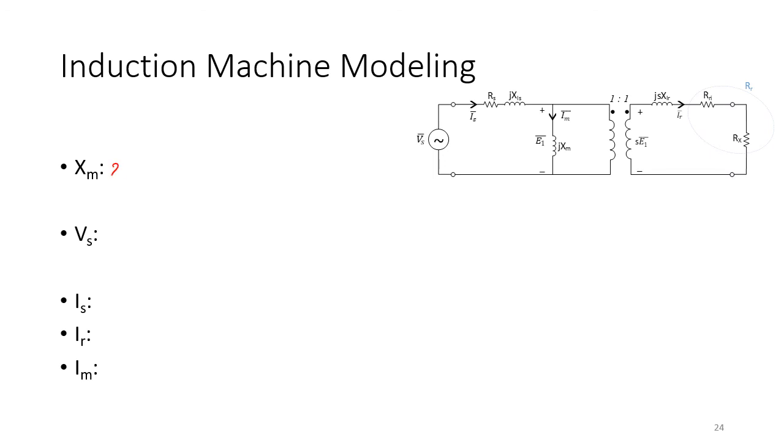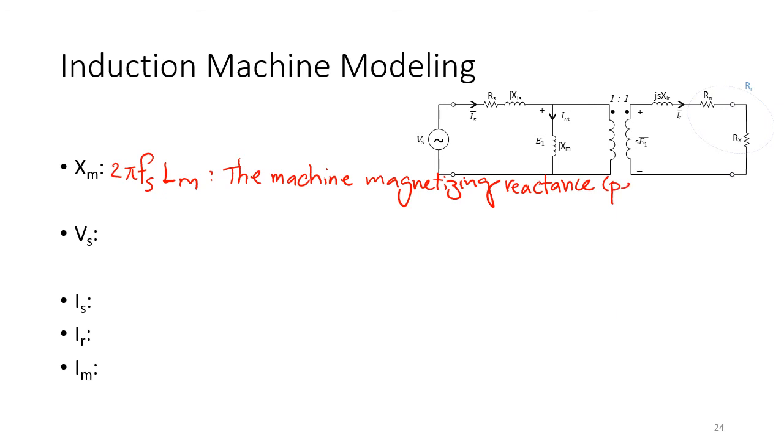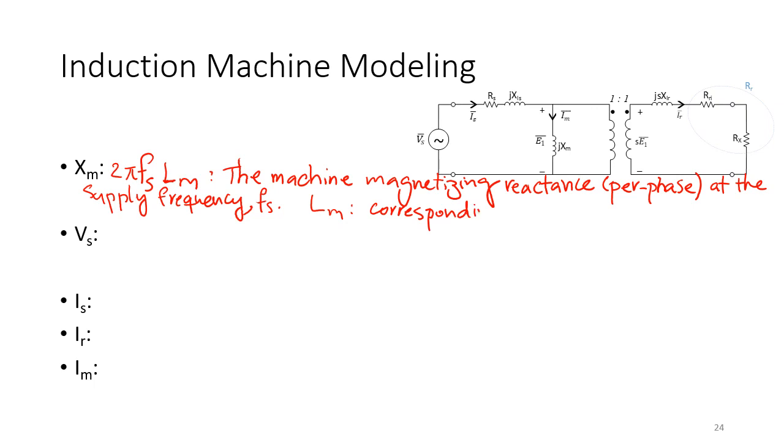Xm is 2 pi Fs Lm, is the machine magnetizing reactance per phase at the supply frequency Fs. Lm is the corresponding magnetizing inductance.